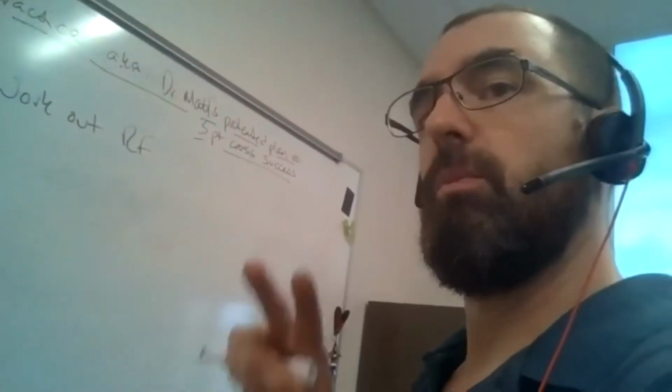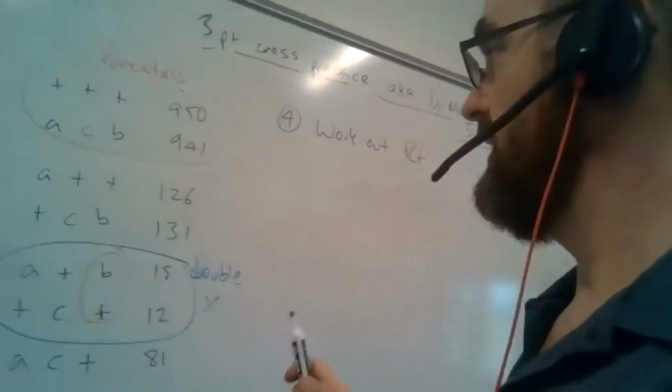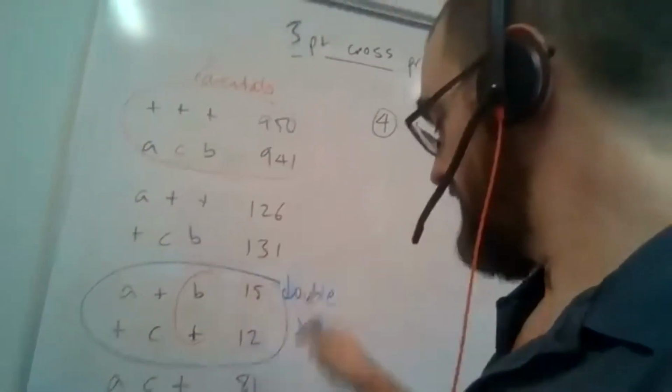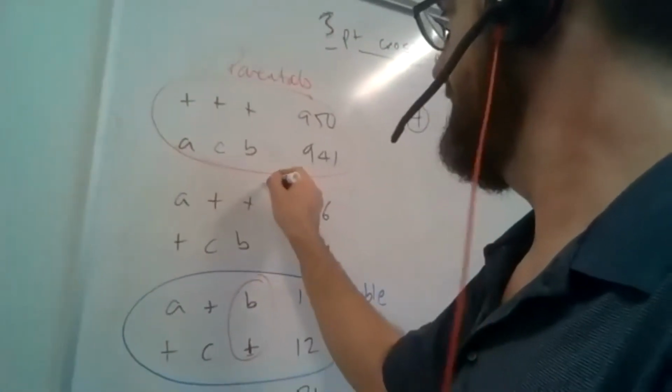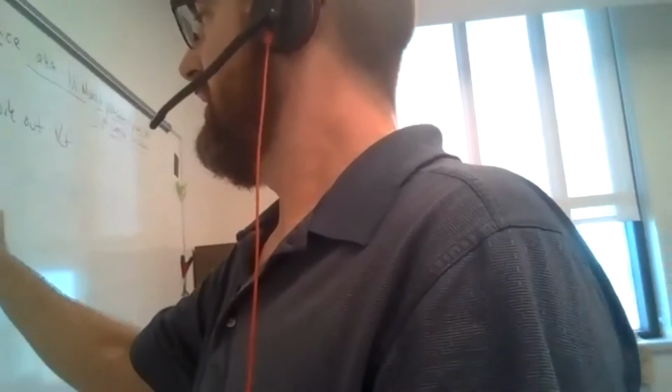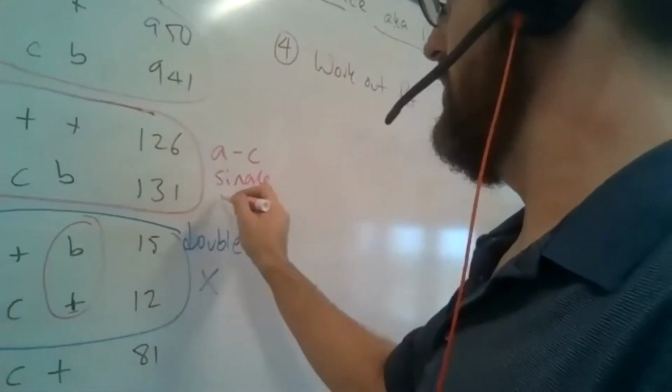So anyway, work out recombination frequency. And so we're going to do this for each pair separately. And so the wrinkle here is that these are single recombinants. Purple's gone. And let's find a different color. Ha ha ha, pink. Wow, that is a lurid pink. So, A to C single crossover.